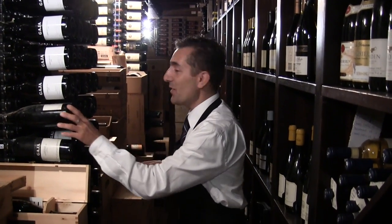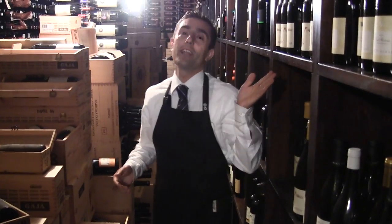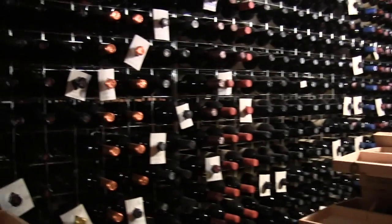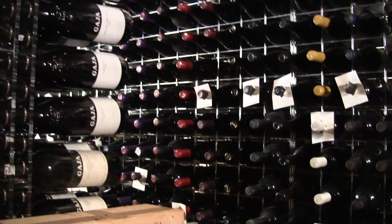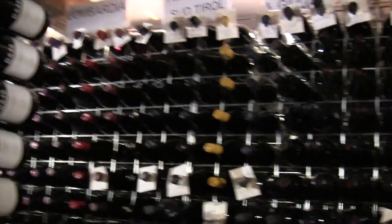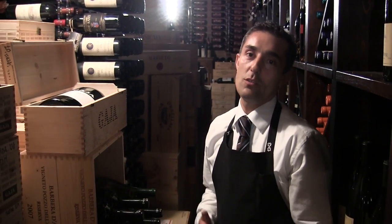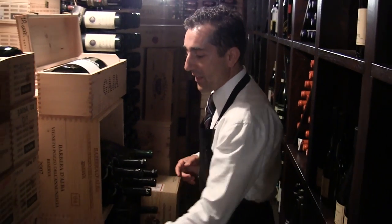Okay, let's go on. We go this way. On this side, we keep the Italian whites. On the right side, we have a selection of Italian reds. Mostly, of course, it is Tuscany. As I say, most of the red wine from Italy is from Tuscany, big wines like Ornellaia and Sassicaia. But let's go back for a second to Piemonte.